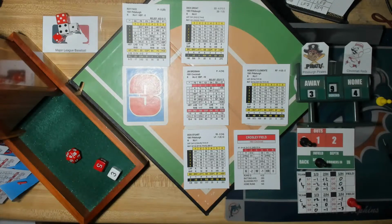It's a ground ball to third. That ball is hit to Freese. His error rating is a 9. That's an 8. He's going to make an error. He drops it. Everybody's safe. That's going to be an E5, and the bases are loaded.